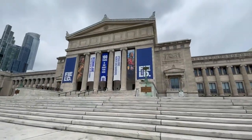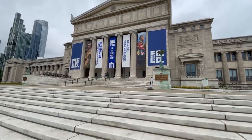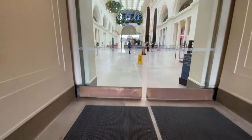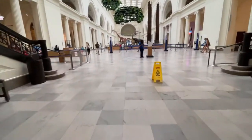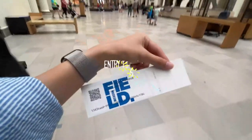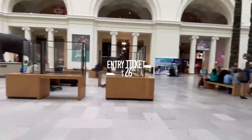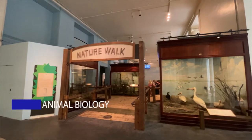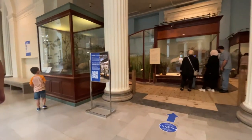It has been almost 3 months since my sister arrived in the United States for a visit. She hasn't explored many places yet, so I'm taking her to the Field Museum. The ticket to enter the museum costs around $26 per person, not including other special exhibitions and activities. Although, there are days when it's free for Illinois residents like me.